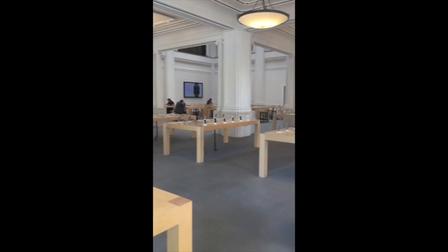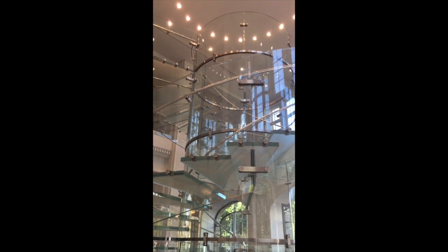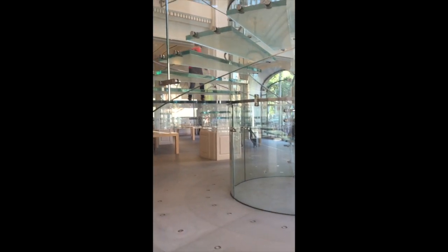And this is a huge, huge store. I think they have over 250 employees. Beautifully kept, open, and as you can see, light and airy, just gorgeous.